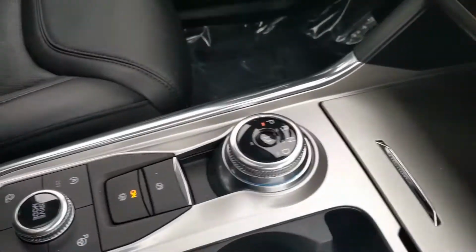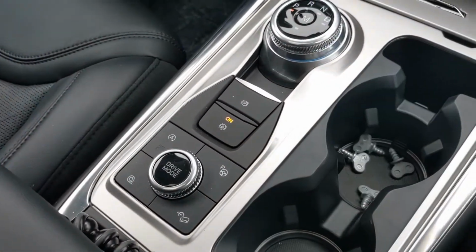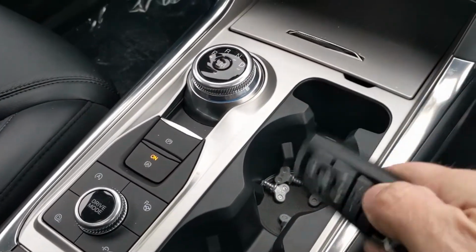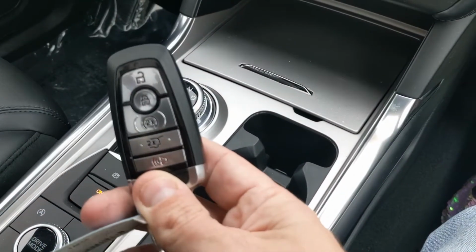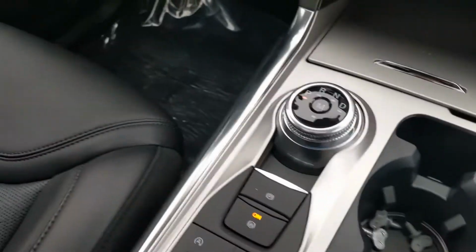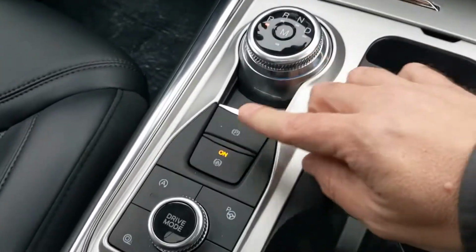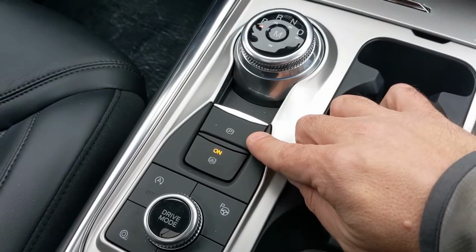You'll also find the center console, not only the new fob, which Ford's come out with in the last few years, which has your lock, unlock, remote start, and tailgate release. You'll also have the rotary style knob that Ford's gone to on a lot of their vehicles, as well as your emergency parking brake, which is electronic.